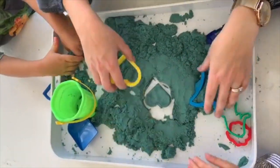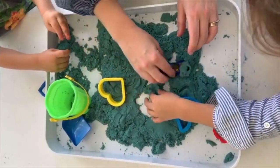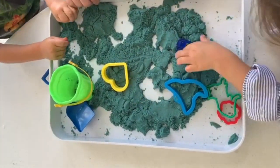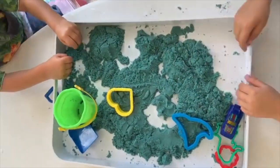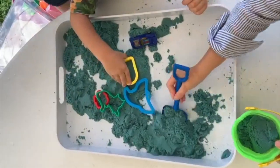See? So you can do shapes in the sand, or you can bring some of your own toys from home, like cars or animals, and you can play with the sand like that. You guys want to have a go at it? You can use some of the shapes, and you can use your car, and you can play.